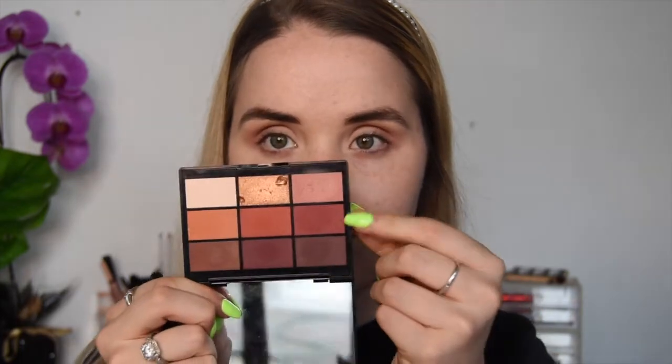Slightly darker. This is like a pinkish brown, purple, orange. Do it on the outside corner of the eye. Just like a little dot. And then again pulling it into the crease.